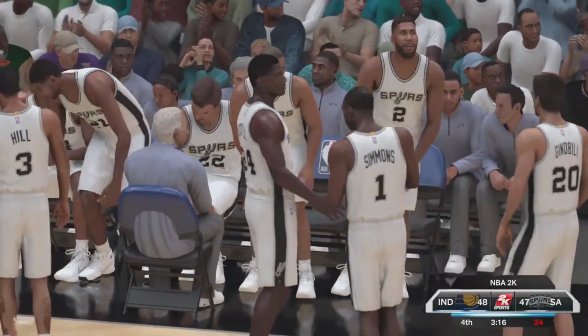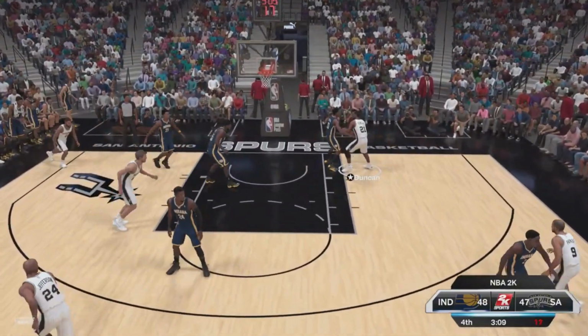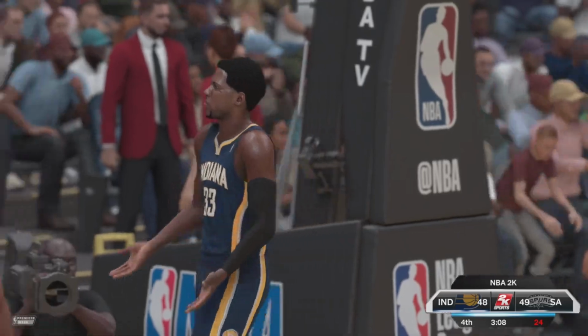With an almost entirely new group here. Splitter's checked in for Hill. So an entirely new group in now for Indiana. Roy Hibbert's checked in for Hansbrough. In for James Posey, Rush is checked in. Dunleavy.